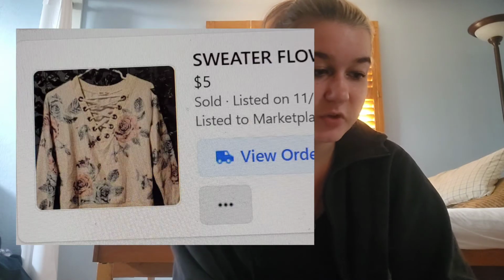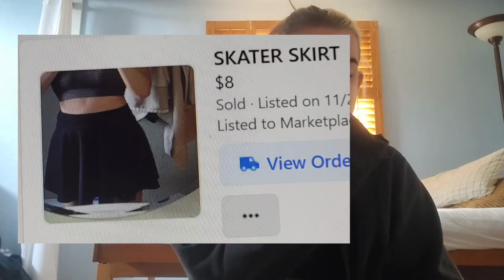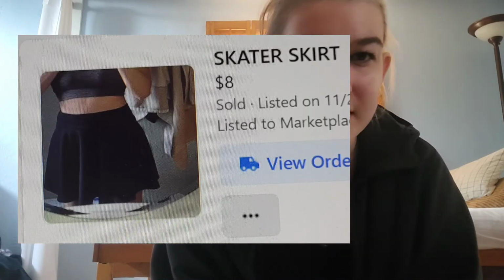This crisscross floral sweater sold for $5. Again, I wouldn't pick up floral, and I would not pick up this crisscross design. It's very middle schooly, which I say because that's when I was in middle school, but I'm referring to like 2016. This skater skirt sold for $8. I feel like these are kind of more out of style now, but a year ago they were really in style.